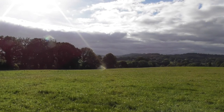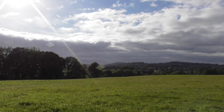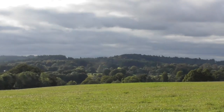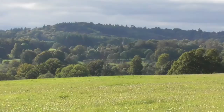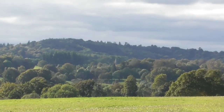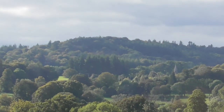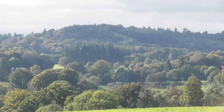Apologies, because we're looking into the sun, but that's a view of sort of where we've just come from. And in the tree line, you can just see the steeple of the church. I don't know what the name of the church is, but it's just behind the Beckford Arms. But anyway, the reason I'm sort of filming this is up in the woods up there is where, you can't see anything, but it's where the original Fonthill Abbey was built.